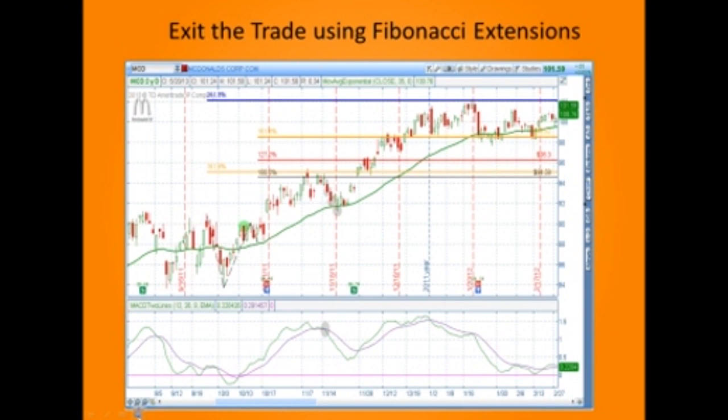I read a book one time where the author took a challenge and said, I will show you a positive return on my trades independent of the entry. It doesn't matter what the entry is, I'll use my strategies to exit the trade, and I will show you a profit. Indeed, he showed the trades, and it was amazing. The exit, I believe, is more important than the entry, and the Fibonacci's are where it's at.